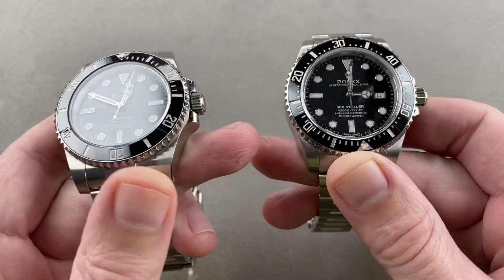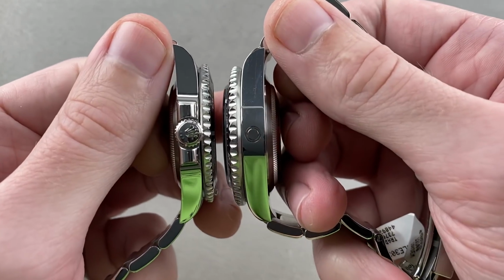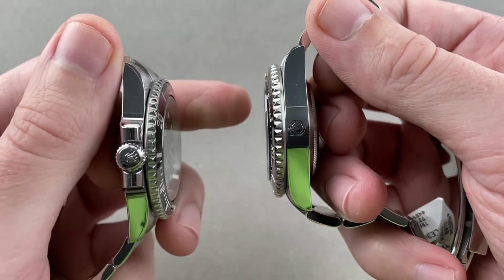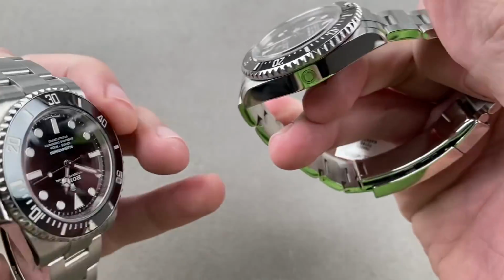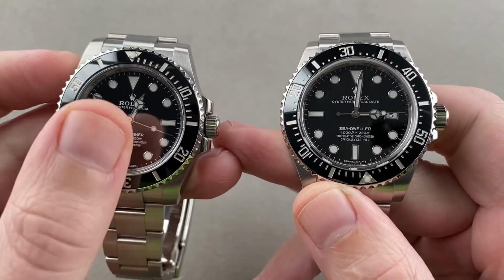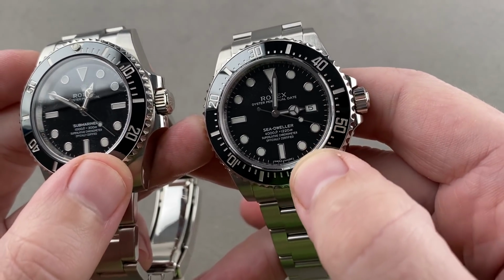And I would say the big determining factor for a lot of folks is going to be price, but also thickness. As you can see, the Sub is substantially thinner than the Sea-Dweller. The Sea-Dweller is deeper diving, and it has the helium escape valve. And because we're not looking at a Submariner with a date, we don't have to compare the wart-like Cyclops eye to the Cyclops-less dial of the Sea-Dweller.